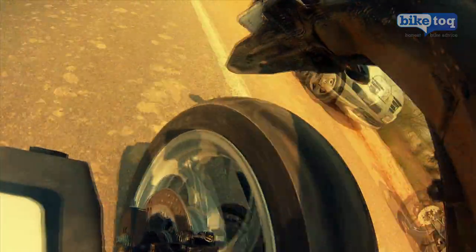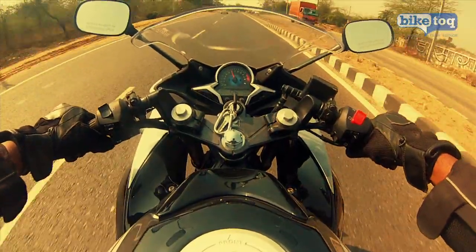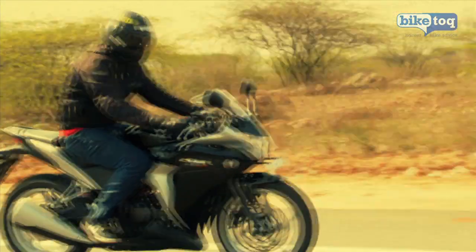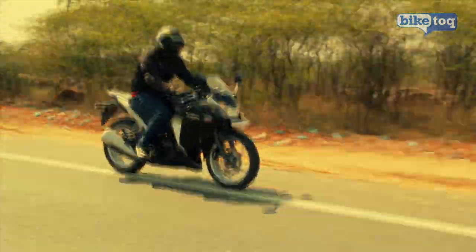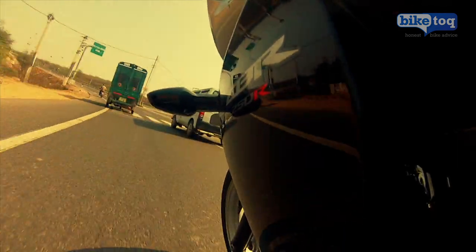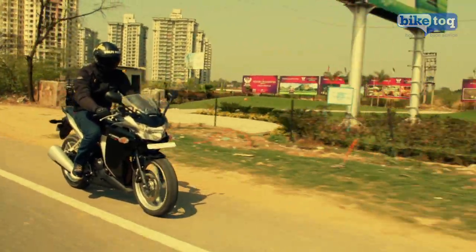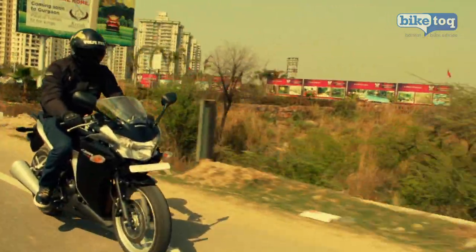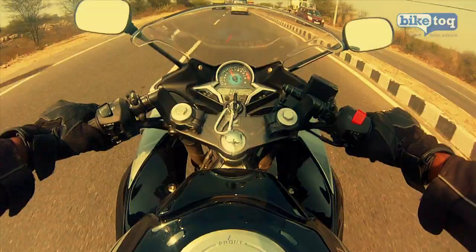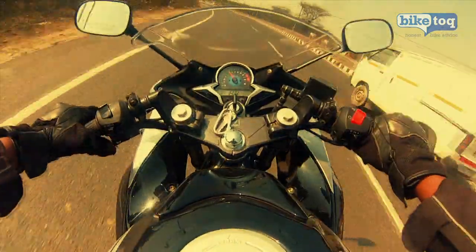Post the 100 kmph mark is where things really get enjoyable. Cruising at high speeds is where the CBR really shines, and you can easily ride at 120 kmph for hours at a stretch. In city traffic, the CBR is surprisingly easy to handle. Any hang-ups you may have about the fairing go away within 15 minutes of riding the bike. It's easy to flick around in traffic, and overtaking is a stress-free affair.